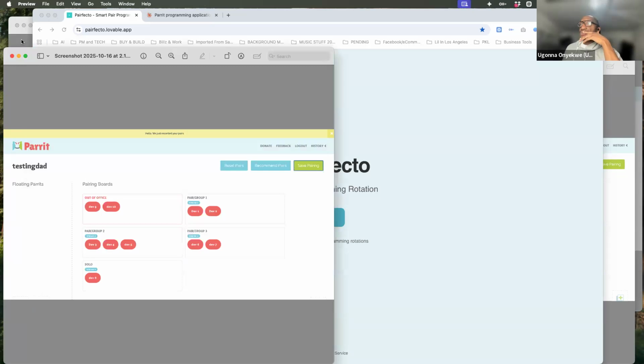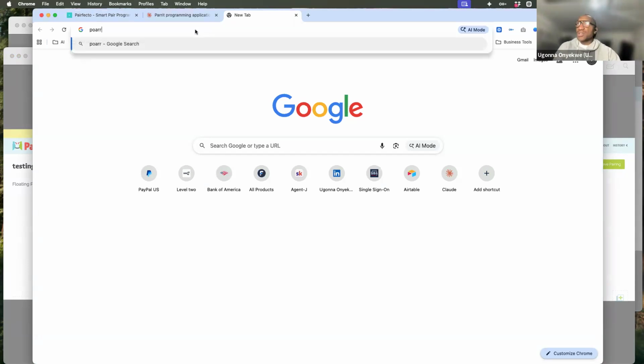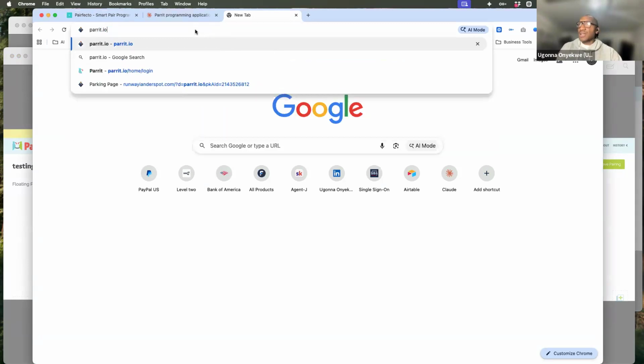So I'll just have some screenshots because the Parrot app is actually down now for some reason, so I can't log in. I can log in from my work computer for some reason, but from my non-work computer I can't. But anyway, let's see, maybe today will work. Parrot IO.